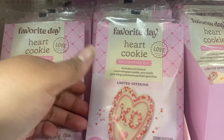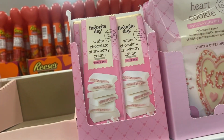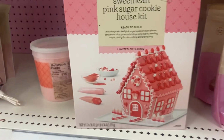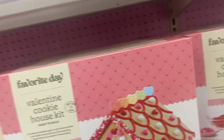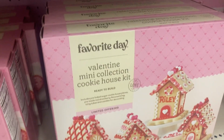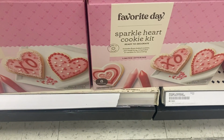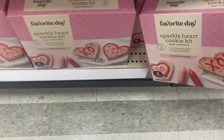They also have the heart cookie. The milk chocolate pops. And the white chocolate strawberry. Oh, they have a sweetheart cookie house for Valentine's. Oh, for $9.99. Here's a bigger one for $9.99 as well. Oh, they have some small ones. I think you can create four of them for $12.99 if you have like three kids and yourself to get creative. They also have the Sparkle Heart Cookie Kit for $9.99. This looks interesting and cool. Oh my god.